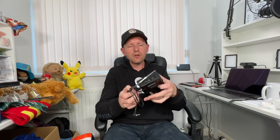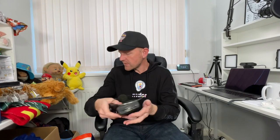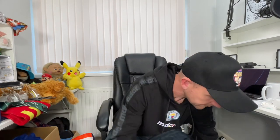I got an Alba Walkman cassette player. I've not tested it, so I don't know if it works. Cost me £2. Comes with the headset. If it works, maybe £15 on that.